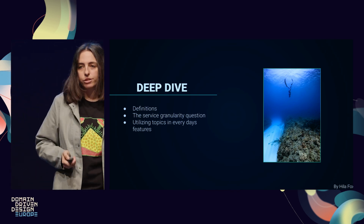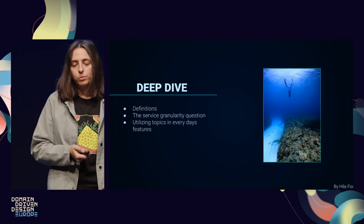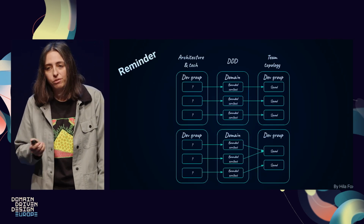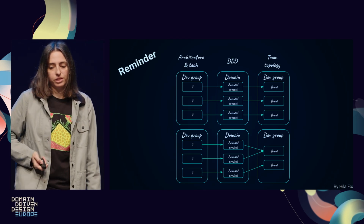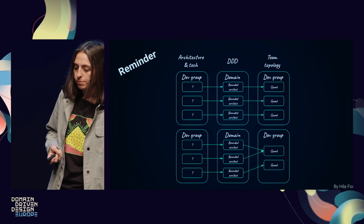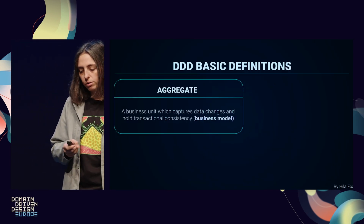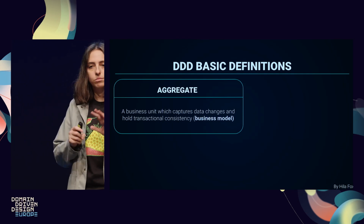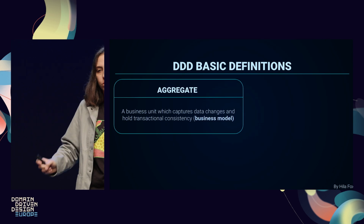Okay, and a reminder, this is what we're trying to do. We're optimizing for ownership. We want the teams to be able to take their domain forward. So first definition, an aggregate: a business unit which captures data changes and holds transactional consistency. A business model. This is it. This is what we told the developers. Simple.